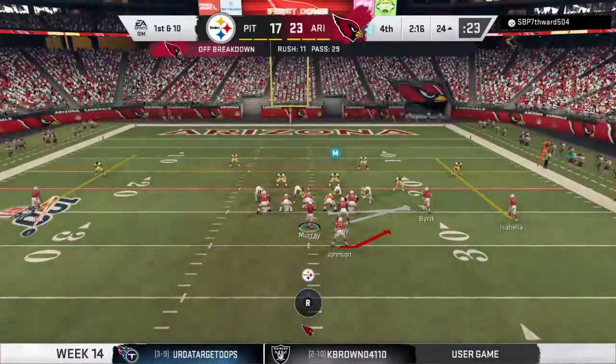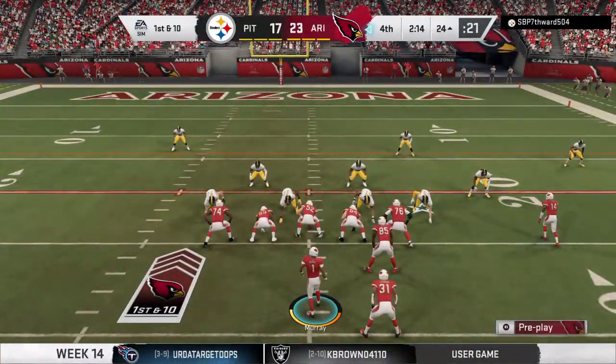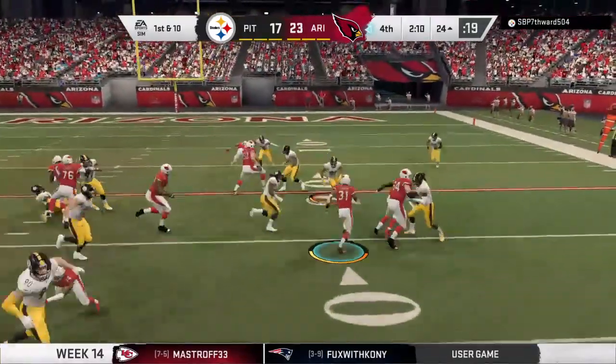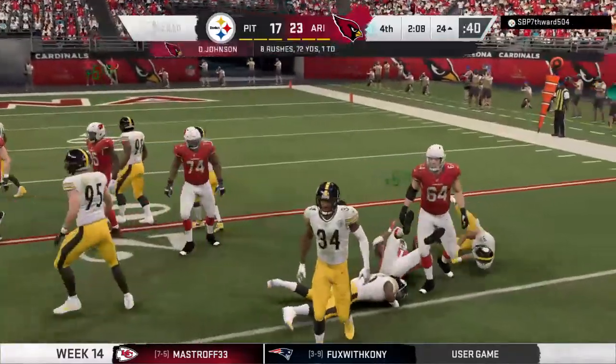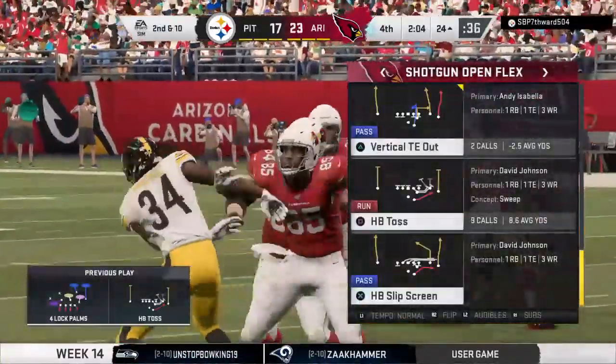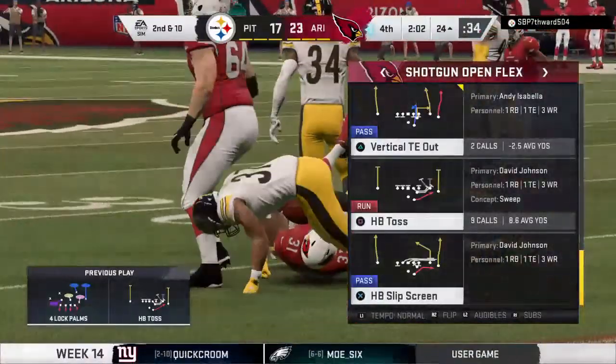They don't need to run another play here before the 2-minute warning. Let's see if they do it anyway. On first down, it's Johnson. Looking for a crease, can't find one. Stopped at the line of scrimmage. No gain on the play. It'll be second down.